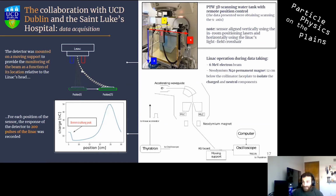So the only position that we changed was on this axis, the red axis. You can see here that the trajectory of the electron beam, because we were talking about electrons, is bent. That's because we use a permanent magnet below the collimators, the multi-leaf collimators of the LINAC machine, as you can see in the cartoon, so we could isolate the charged and neutral components.